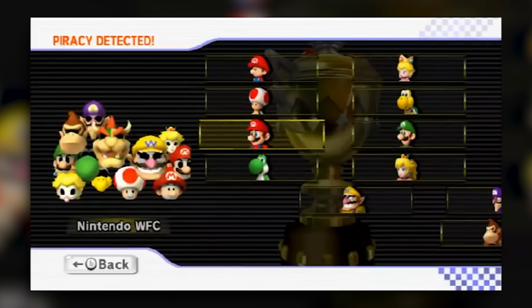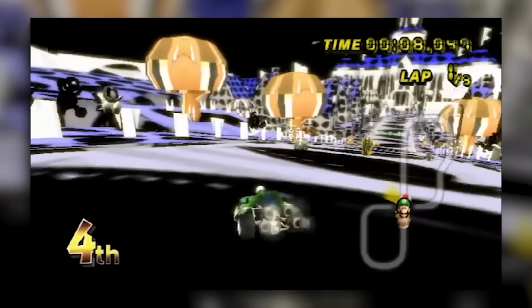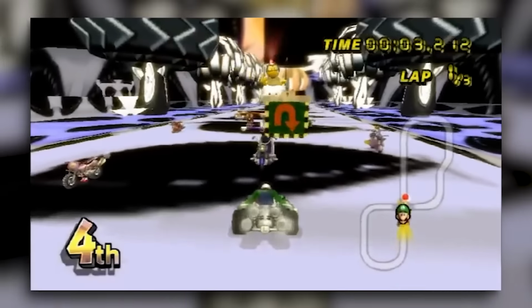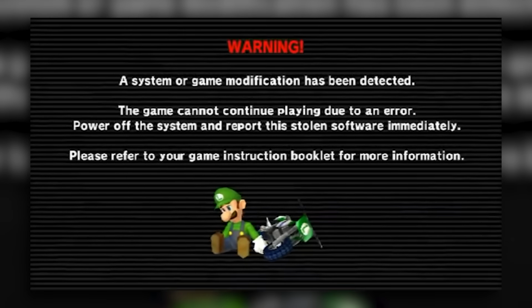Some more glitching before we get to a character select screen which alerts us to detected piracy, glitches out, and cuts to a race. The level and characters are all completely glitched out with headless T-posing characters, random objects and textures scattered about, a black sky, and of course some giant black-eyed Marios floating in the sky. The game glitches out again before cutting to a black screen with a final piracy warning.